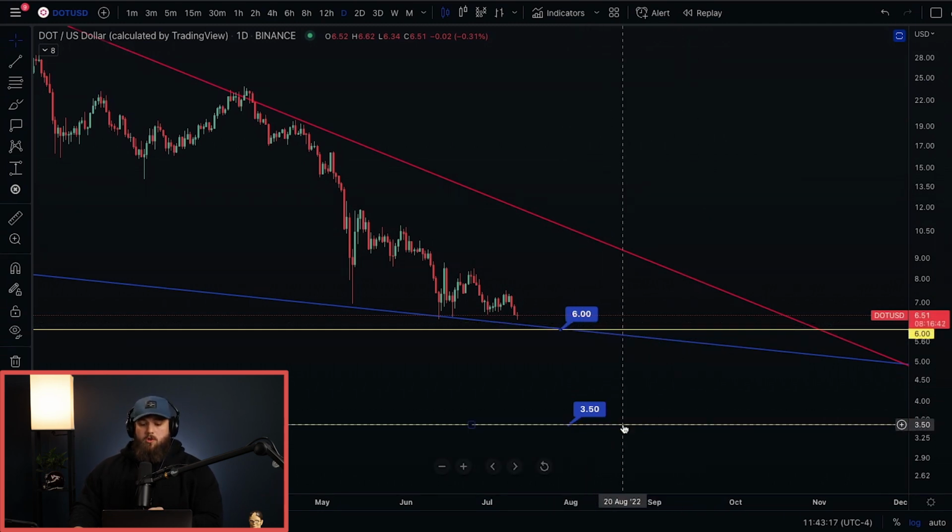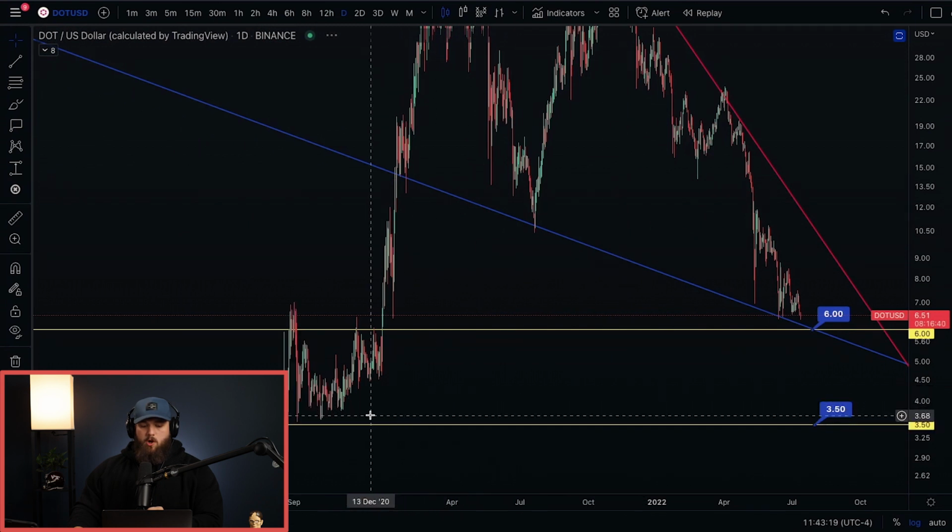all the way down to $3.50, which of course was the low that we set back here after a short little rally in 2020. I'm going to cover a couple of reasons why we could avoid such a low price, but in all reality, I do think there are some signs pointing us that low. Make sure you stick around to find out what those are.